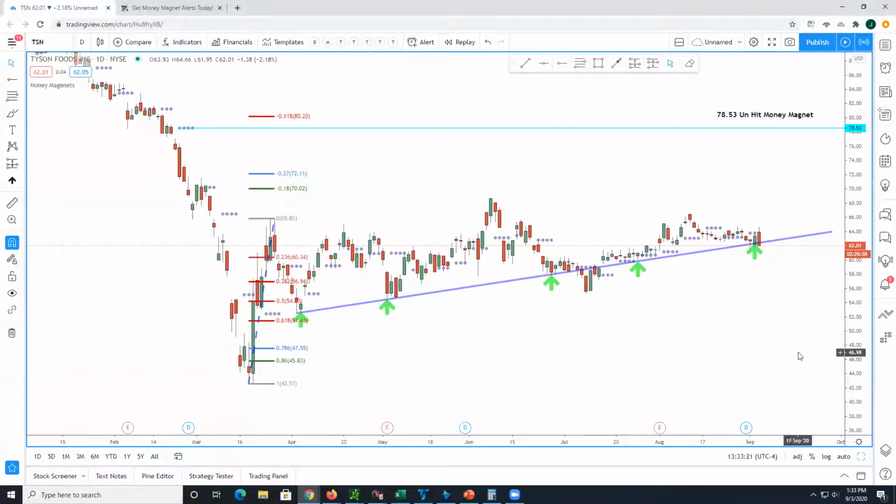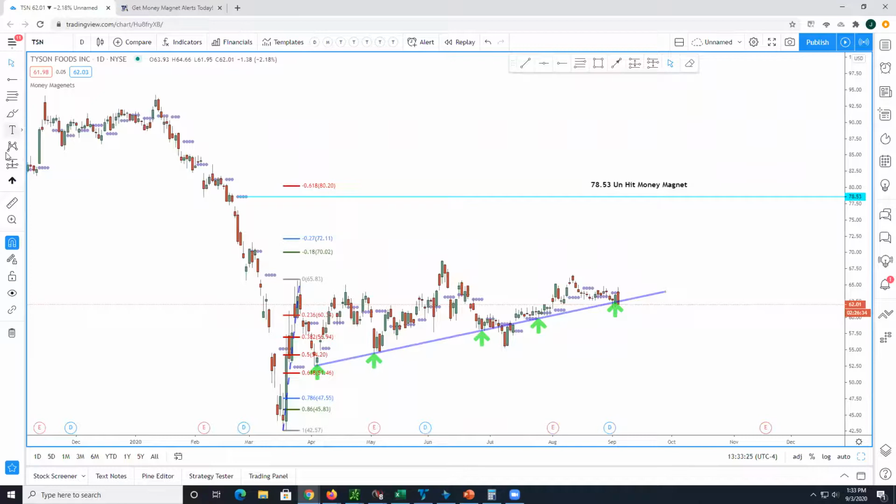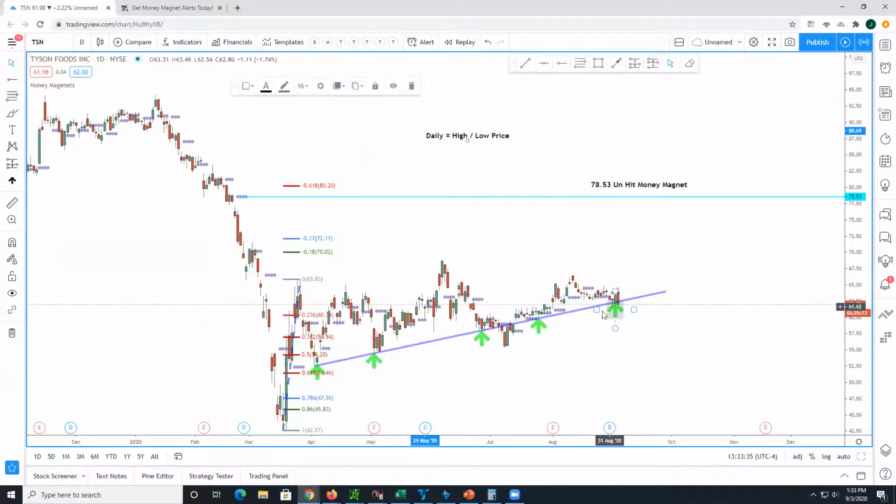So we use the monthly time frame for direction. We then use the daily time frame for high price, low price. We understand that for Tyson's Foods, direction is up and we're at a low price. Historically, when the market U-turns from this area, we normally go up 5 to 6 days in a row. So if Tyson's Foods is to U-turn now, we have about a 5 to 6 calendar day bullish run.